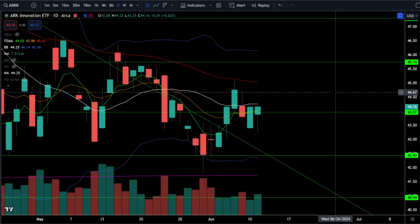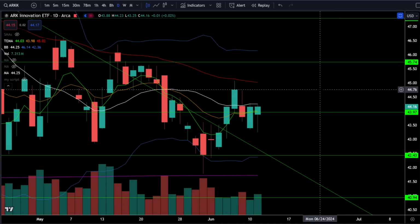On the ARKK ETF, we were flat on the day, going absolutely nowhere, and we're staying risk off below 45. So while we're below 45, this is still a bear trend, likely going lower, but if we can get back above 45 to 46, then and only then will we start to look a lot more bullish.